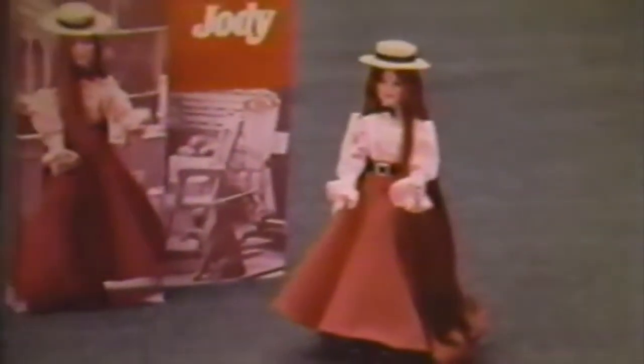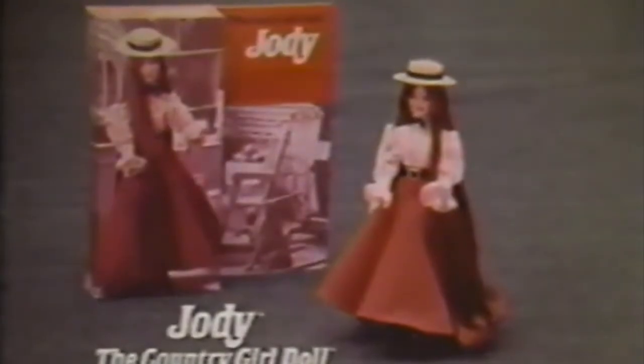Jody, oh Jody, she's a country girl doll. Sweet, pretty Jody, the country girl doll. Pretty face, pretty dress, and pantaloons too. And long, pretty hair reaching down to her shoe. Jody, oh Jody, she's a country girl doll. Jody, the Country Girl Doll by Ideal.